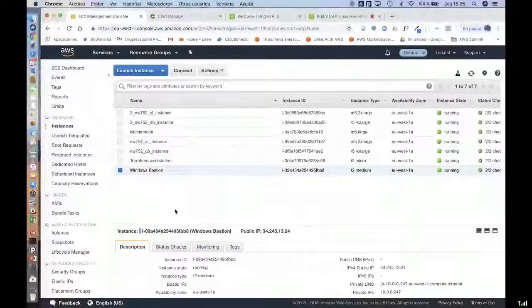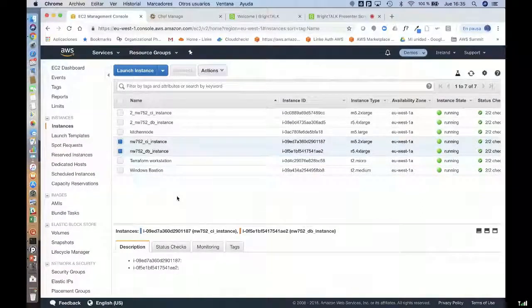Okay. And you can see that we have here a previously deployed SAP instance, which represents a previous run of the same automation we are running right now. And in case we run out of time, we'll be able to show you the details on this already deployed infrastructure.